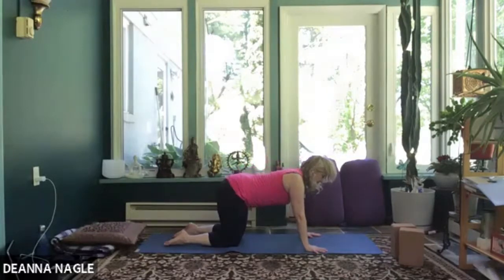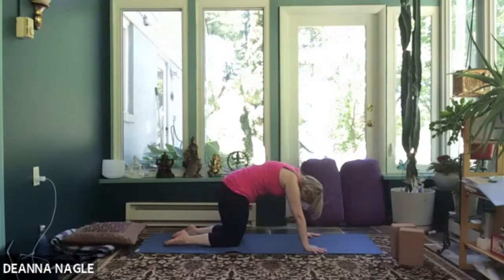Let's do two more cycles and we'll try to emphasize that exhalation phase as we often do. So really kind of squeeze out all the breath on the exhale. One more cycle.